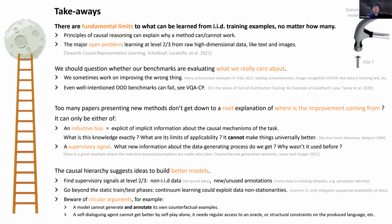Thanks. Could you elaborate a little bit on the argument that a model cannot generate and annotate its own counterfactual examples? I'm trying to think of an example. I understand your argument is basically that the model will get into a kind of circular loop and get worse and worse if it is only using its own generated labels to train itself.